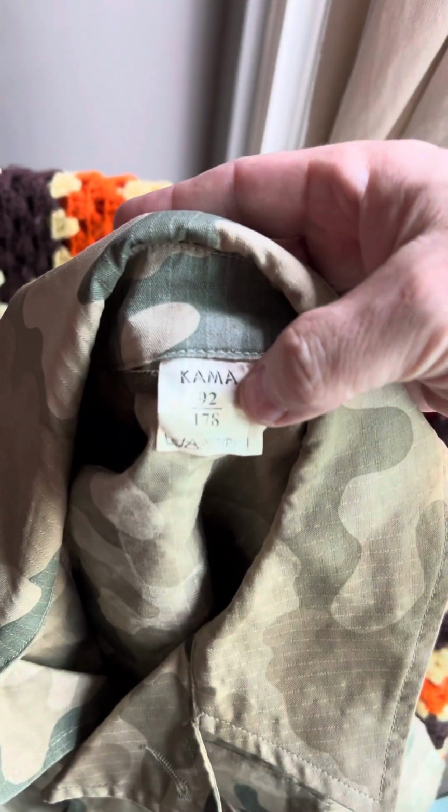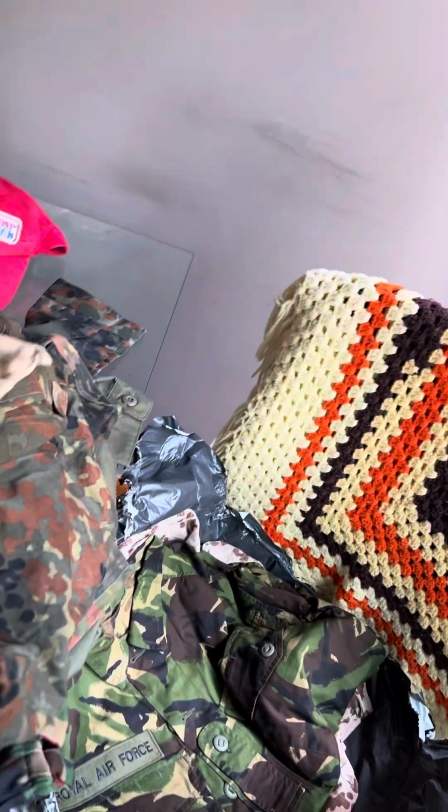Ooh, here's something I haven't ever had in my possession. Look at that. Push. Tagged Camo 92. That's nice. What else?